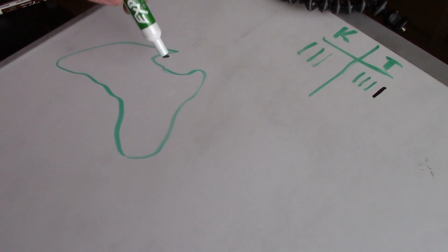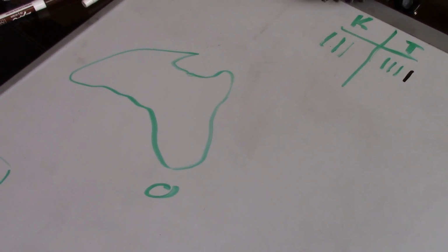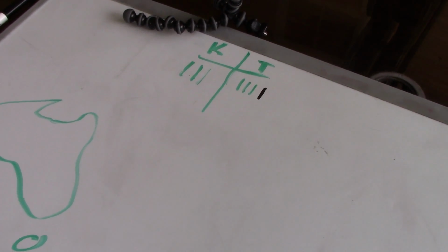Three. Okay, wait, I got it. One. Go. Kyle, United States. Nope. Is that a guess? Yes, it's a guess. What is that? Is it like an island? Yeah, but what specific island?